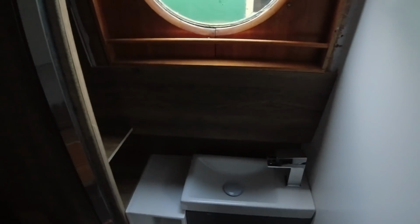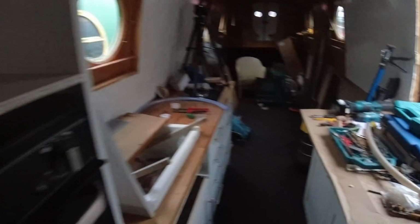I could do that today actually, there's no reason why I couldn't. And then I could also screw the brass cap in. But these brass caps here, I don't know if you can see them, they're all the same through the boat. They're very dark now. I could try and polish them, but they're only cheap, so I might get a new one for the bathroom and fit it at some point.